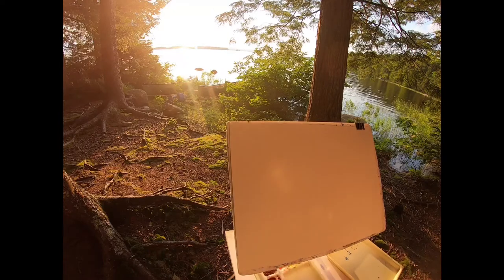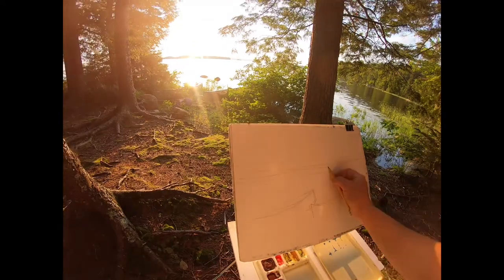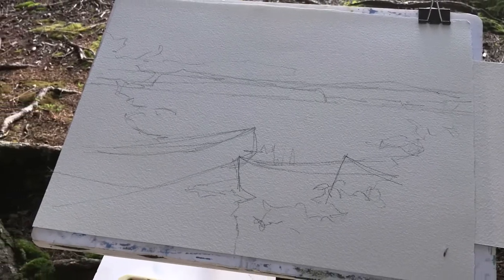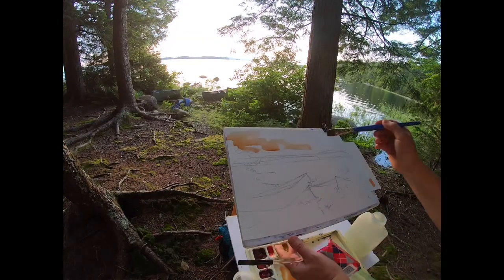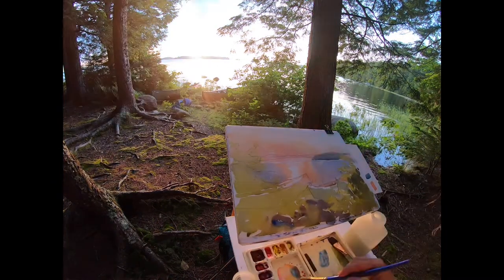Here's a look at where I painted recently. We were camping in the woods, and I took a few minutes away to do some painting. There's three canoes pulled up on the shore here. I wanted to make the painting about the canoes and the way the light shone off them.